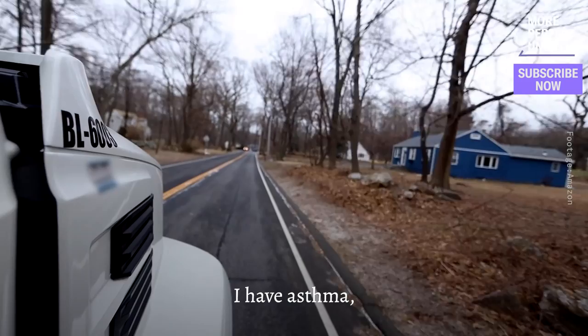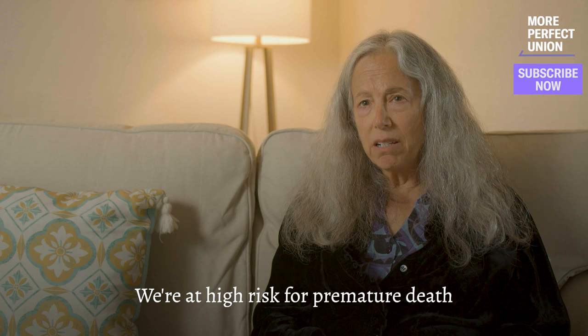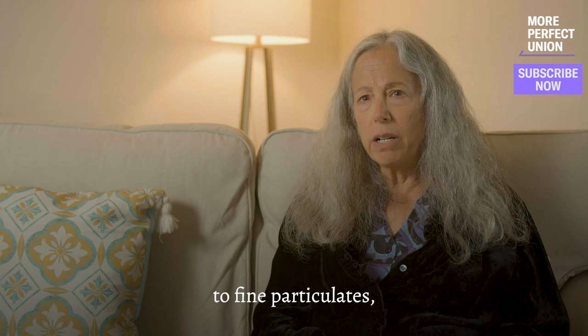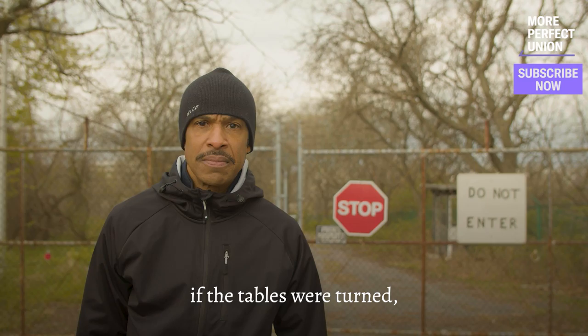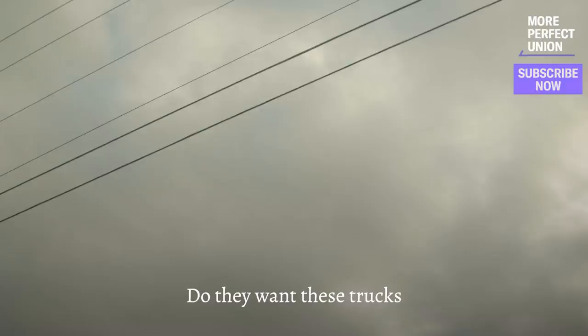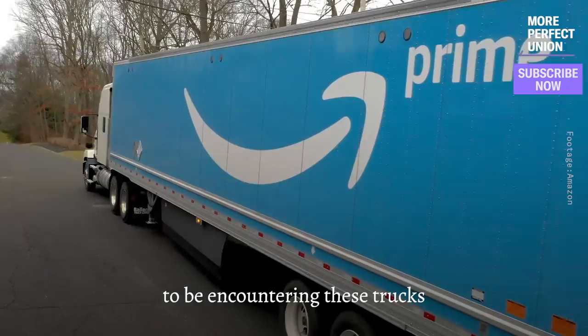I have asthma, my husband has heart disease. We're at high risk for premature death as a result of exposure to fine particulates, which are a byproduct of diesel emissions. For the city council, the developers, if the tables were turned, what would they do? Do they want these trucks driving in front of their home? Would they want their children to be encountering these trucks as they walk to school?